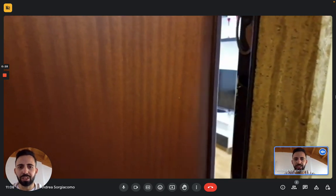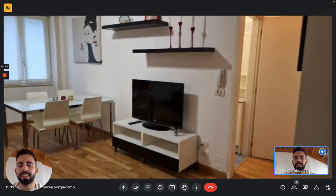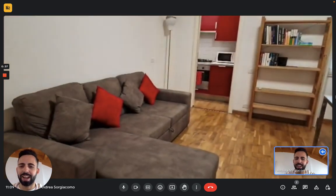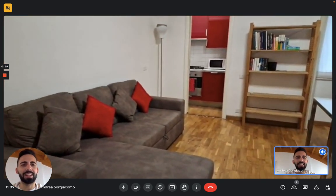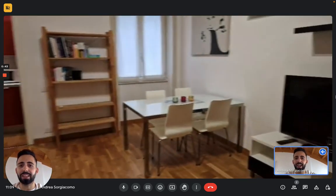Now, we are at the entrance right here. So let's enter the apartment. And you're immediately in the living room. Here you can see you have the TV with furniture, a nice couch here on the left, dining table, bookshelf at the end. And we have the kitchen access from here.